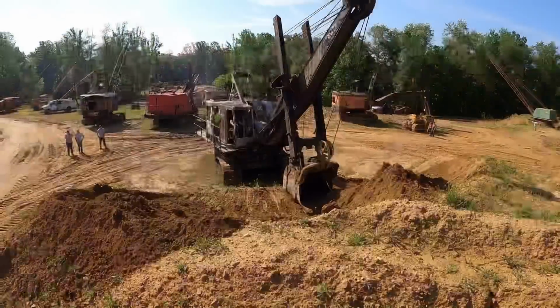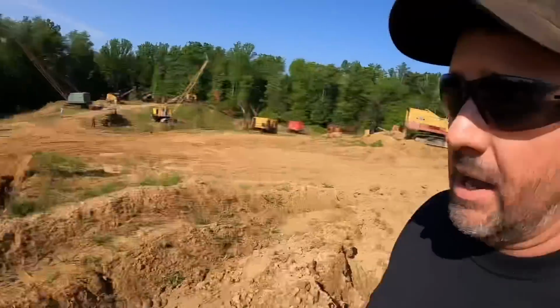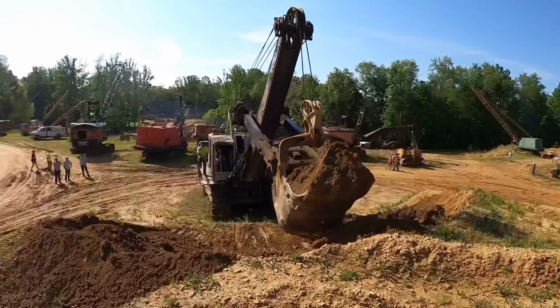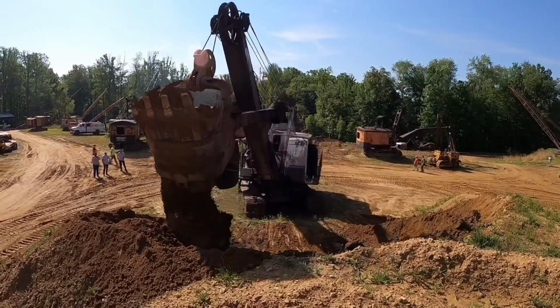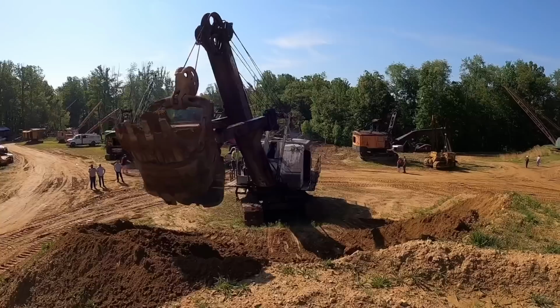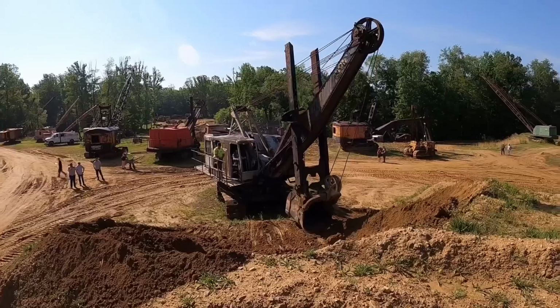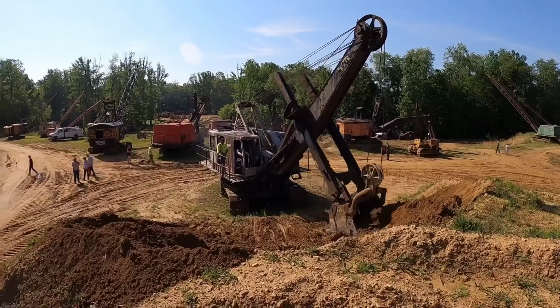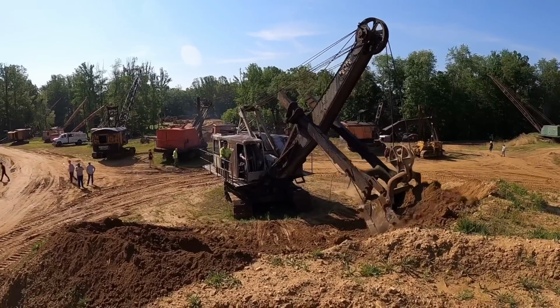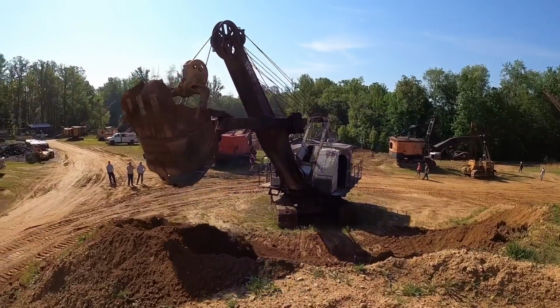Absolutely mesmerized by that. You see the guy standing on the side of the machine there. I believe that's what they call the oiler. It's pretty common to have a guy just watching everything going on, making sure everything's staying lubricated, no cables are fraying, no major issues, because the operator is super concentrated on what he's got going on. A lot of busy stuff there. Especially on the bigger machines, even today, they still use what they call an oiler.